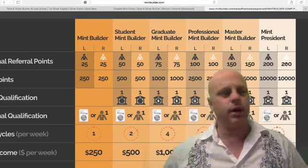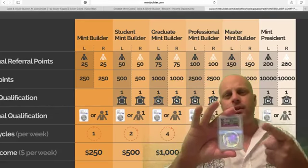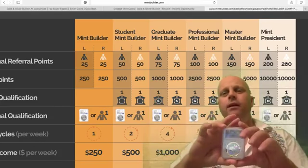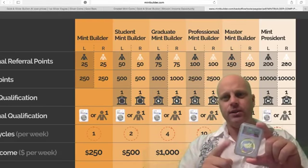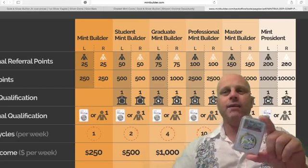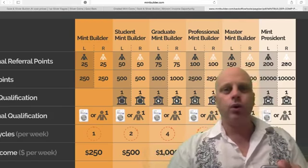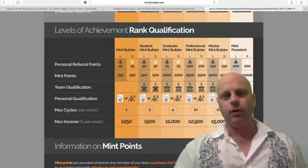Well, what puts points in the binary? The Mint State 70 world-class graded and certified assets, okay? The numismatic coins with 1 full ounce of silver in them, okay? Now, each one of these puts 25 points into the binary. So if you divide 200 by 25, that's 8 people on your left side and 8 people on your right side, okay? That would take care of your personal referral points, as you can see right here, the personal referral points.